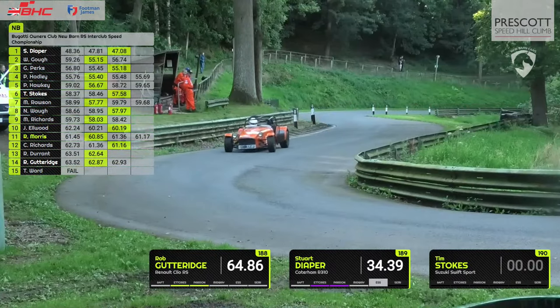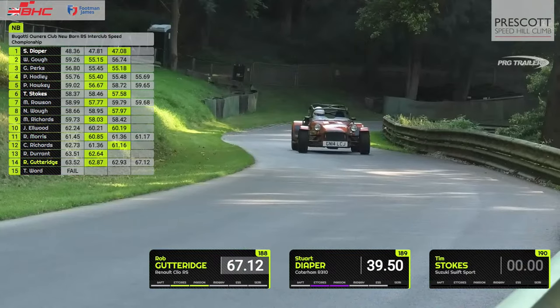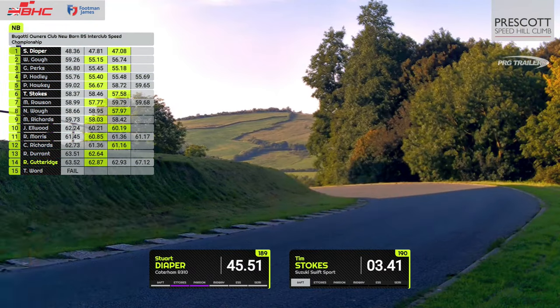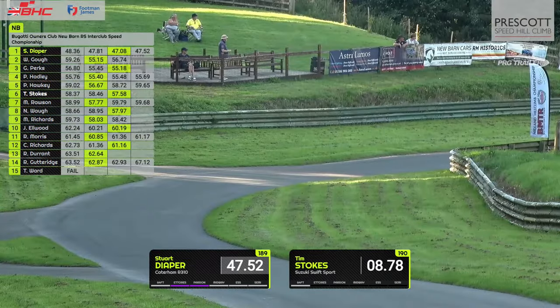This is a very lightweight car, the Caterham 7 310R, running the 1.6 engine. So a very light and nimble car. It's beautifully driven by Stuart Diaper today. Yes, so Stuart Diaper just finished in 47.52.